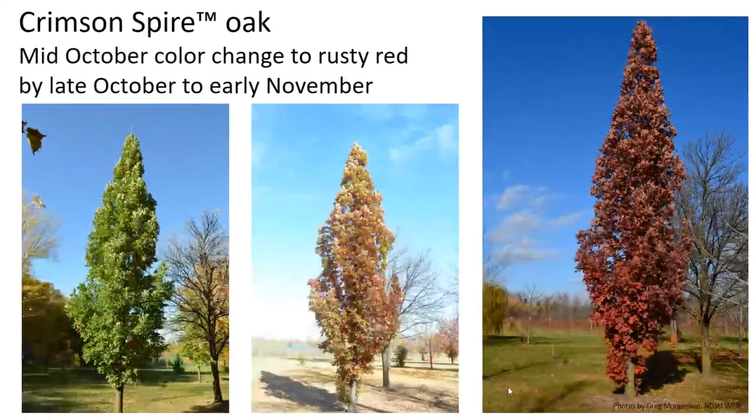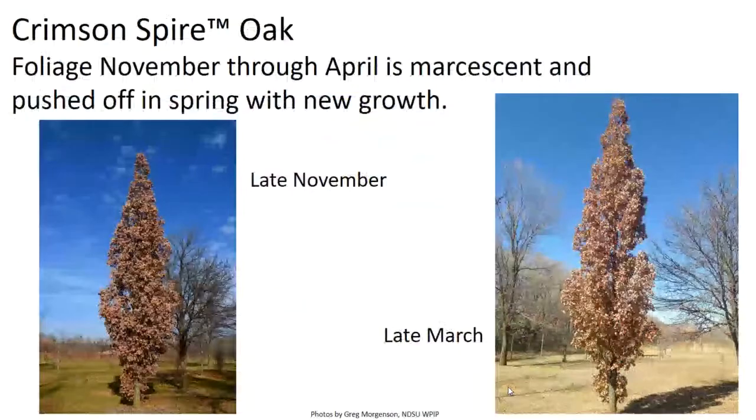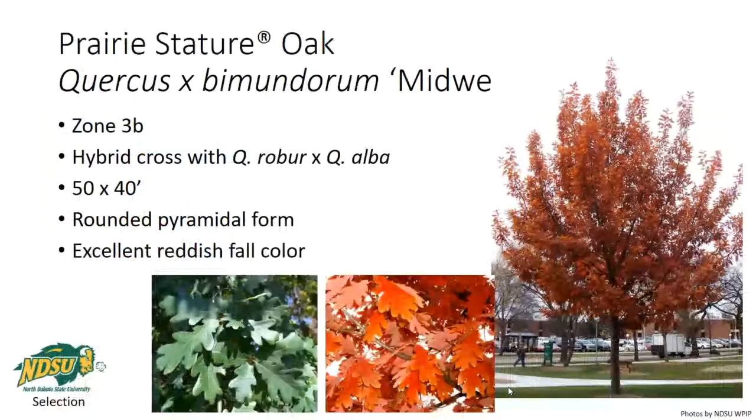And so here's just kind of showing the shift where you get from that green to a kind of a russet to a nice red. And they hold onto their leaves pretty much all season long, all the way through the winter. So it's a nice deciduous screen because it will drop them later.